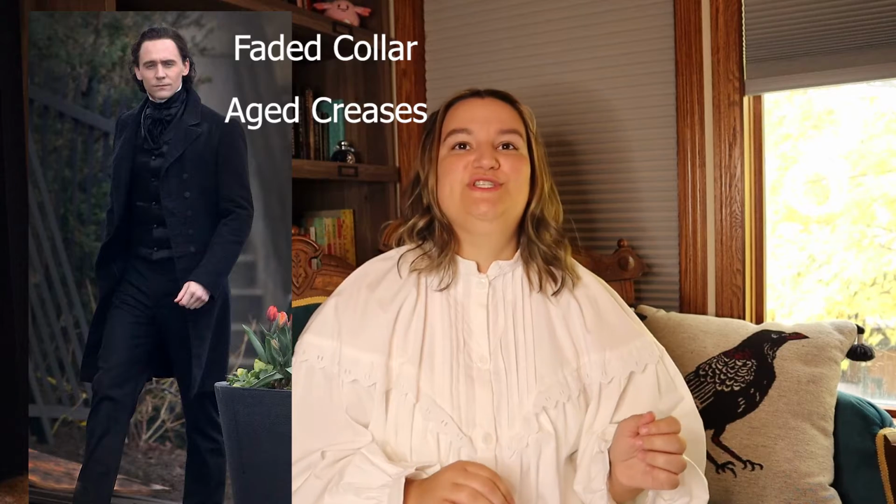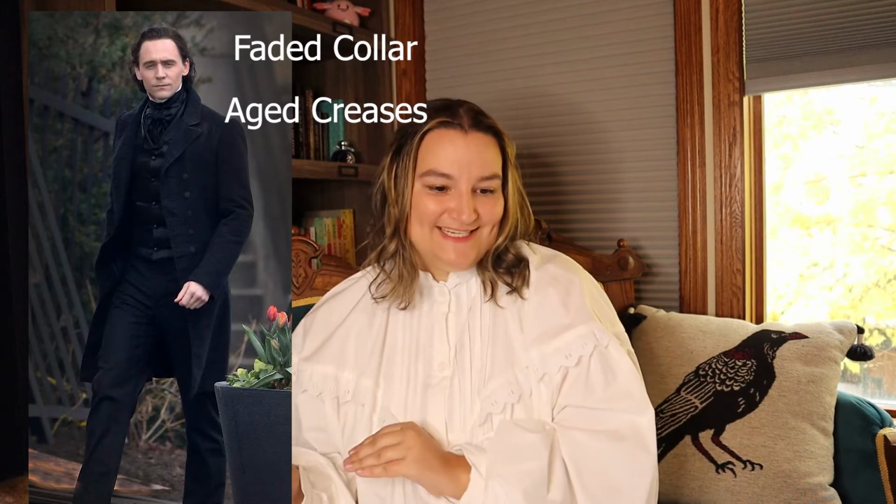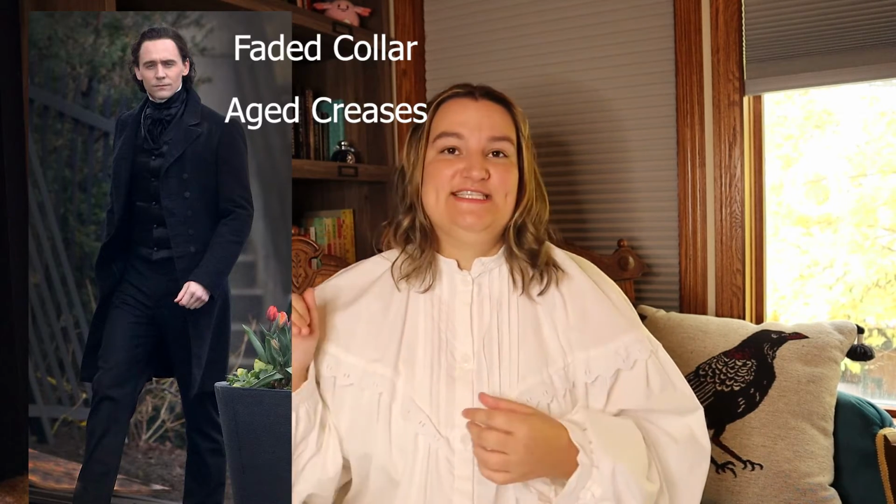I'm so funny. When we meet him, his suit is weathered. Building new costumes to look old is a talent in and of itself. The theater I used to work for actually hired a separate person to come in just to distress the clothing that we made. I can't remember the exact title of her job, but it was something like distresser.